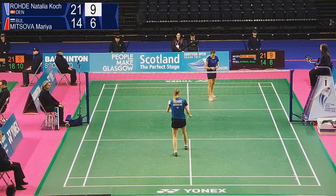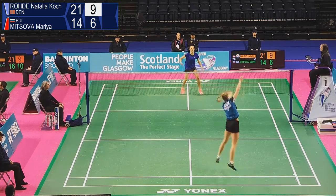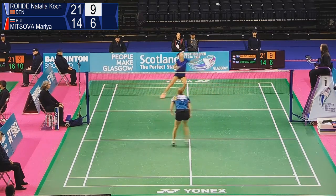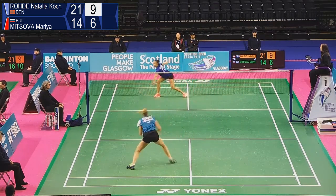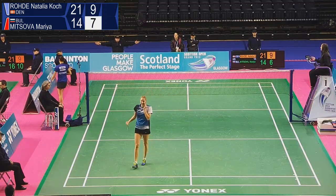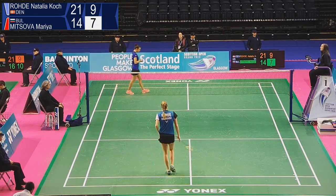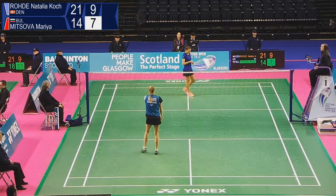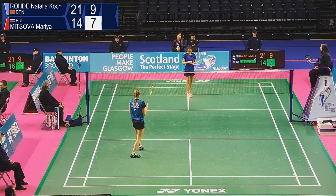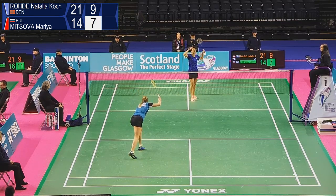I think the thing going forward that will be important for Mitsova will be to get the shuttle over Natalia. Such tall players, you can't afford to be putting the shuttle right into their wheelhouse, within reaching distance. You really have to work on getting that shuttle up and over and putting them right on the back line. It's the only way they're going to have to move all the way there. Otherwise, they can just kind of stick one foot in the middle and pivot round the court. So I think that'll be a pretty key factor.